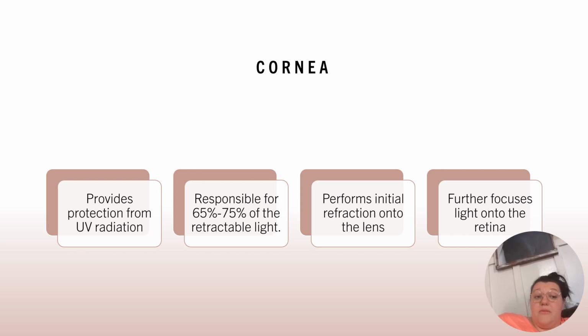The cornea will protect you from the UV rays. It's responsible for 65% to 75% of the refractive light. It performs the initial refraction onto the lens and then further focuses that light onto the retina.